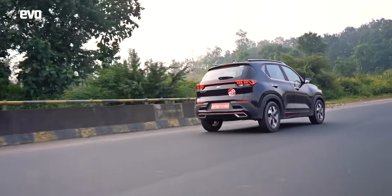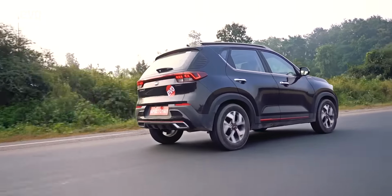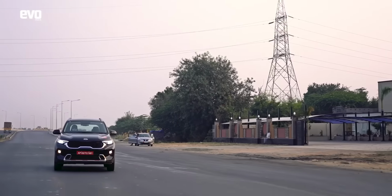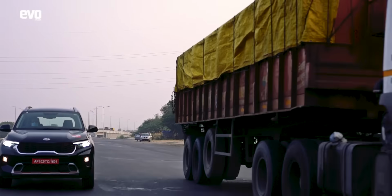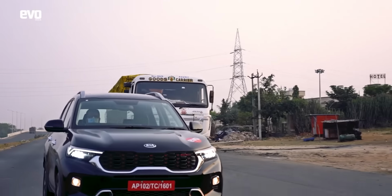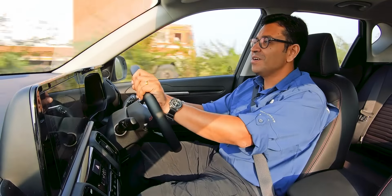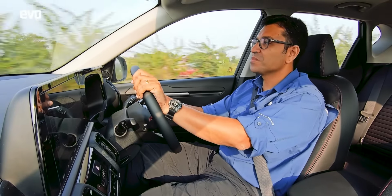To make quick overtakes, you don't even have to slam down on the throttle. You just need the gearbox to go down one gear. It goes down gears also very quickly, and that's it. You've gone past all those lumbering trucks. It's very easy to keep ahead of all the traffic on the highway.